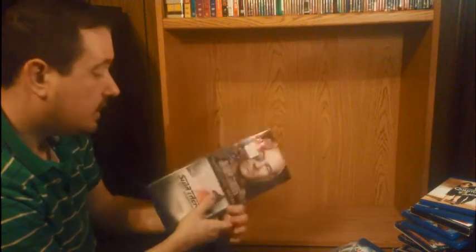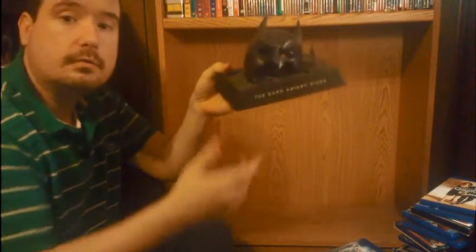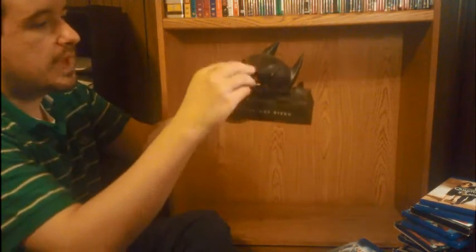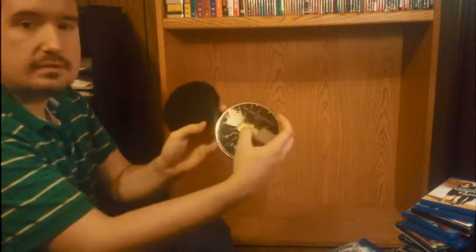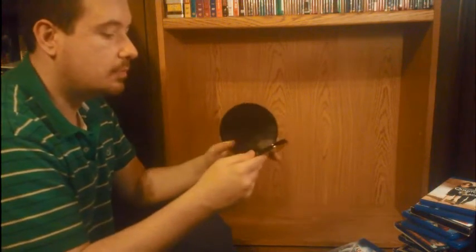Oh, and last but not least, we also have, in a collector's edition, The Dark Knight Rises on this limited edition broken Batman cowl, which comes with the Blu Ray and DVD, which my DVD is missing, but it comes with 3 discs, Blu Ray, DVD, and an additional bonus disc. So, great collection.